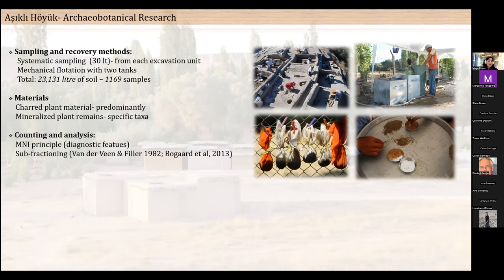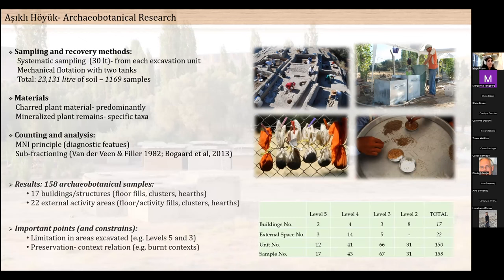Most of our plant material is preserved by carbonization, in other terms, by charring. But there are also some taxa that we find preserved by mineralization. Finally, we follow the principle of minimum number of items for counting, which would be a detail for archaeobotanists, I guess, but I still wanted to put. And the results we present here are based on 158 archaeobotanical samples, which, more meaningfully, means based on 17 buildings, structures, and 22 external areas, activity areas.